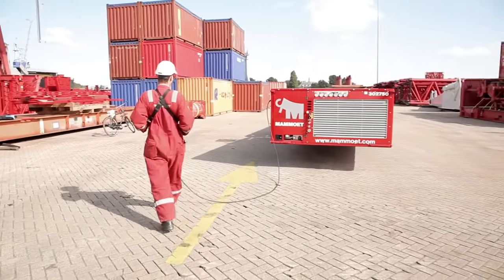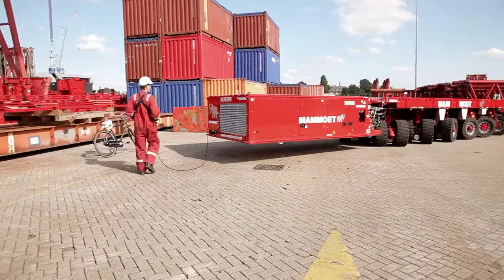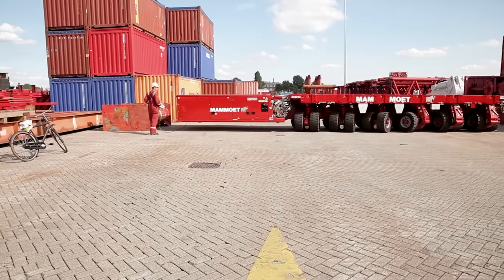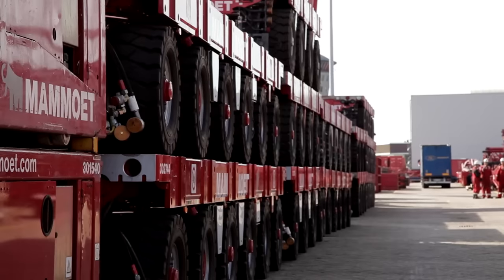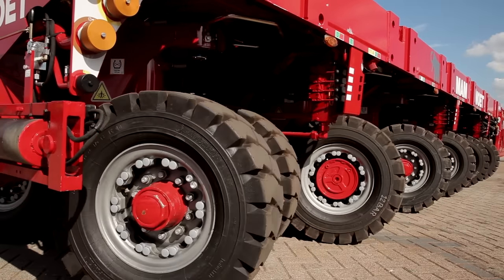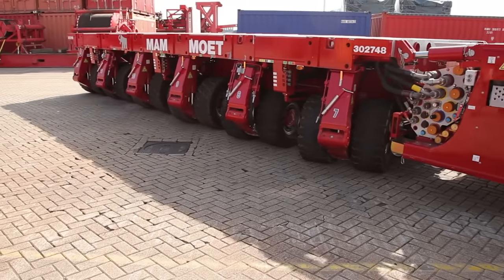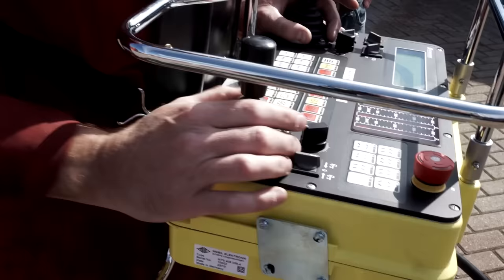Here you can see which kind of direction you can do: a normal steer, diagonal steer, steering point on the front or on the end, and you can do a circle drive. That means exactly the middle of the trailer stays in the middle where it is, and then it turns 360 or however many degrees you want. From this point, I can drive 180 degrees, or I can turn it around, or I can drive 90 degrees with full load.